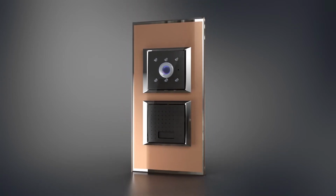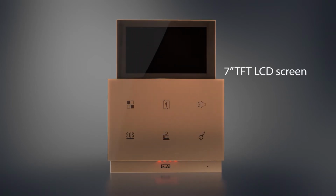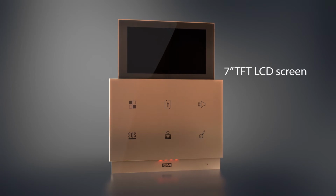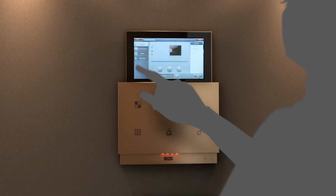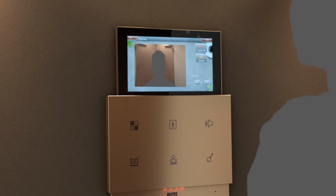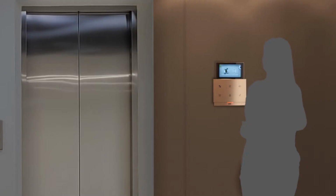better capture and viewing. The versatile G-Access Pro indoor monitor has a 7-inch color LCD touchscreen with unibody touch control keypad and video and audio recording. The system can also monitor and call the lift, making it an all-round performer.